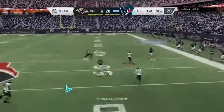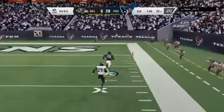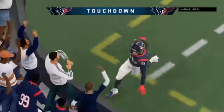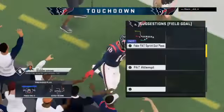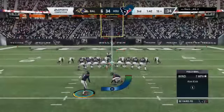Operating from the gun, Watson. And he's got the completion to Hopkins. Touchdown, Houston. DeAndre Hopkins, 68 yards. And the Texans push further out in front.